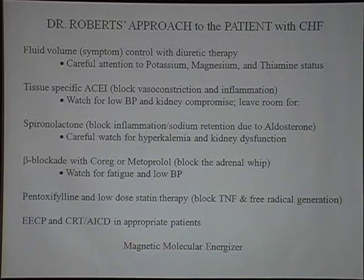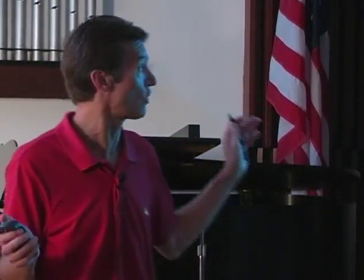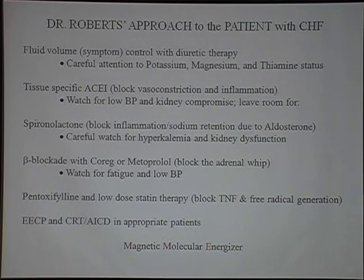My approach to the patient with heart failure, I'm going to control your symptoms by removing fluid, volume control using diuretics, water pills, paying attention that I don't wash out potassium, magnesium, and thiamine. We'll use tissue-specific ACE inhibitors that we talked about last week to block vasoconstriction and inflammation, but I'm going to watch to make sure I don't compromise your kidneys or lower your blood pressure, and I need to make room for spironolactone to block inflammation, sodium retention, and magnesium wasting due to aldosterone. And when I'm dosing you with spironolactone, I'm going to watch your kidney chemistries, and I'm going to watch for too high potassium called hyperkalemia.